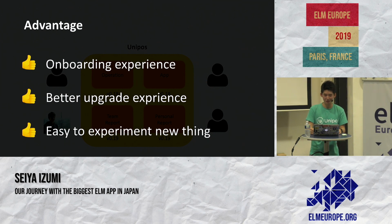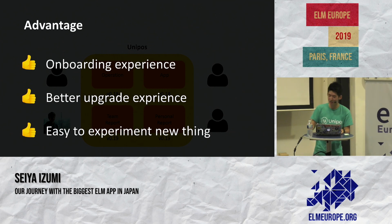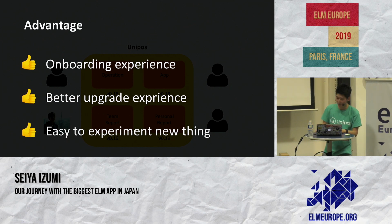Upgrading is also our scope. Last week, I tried upgrading Operation App to 0.19. It was a little tougher, but I think that would be much easier to do to the whole application. So the last one is easiness of experiment.